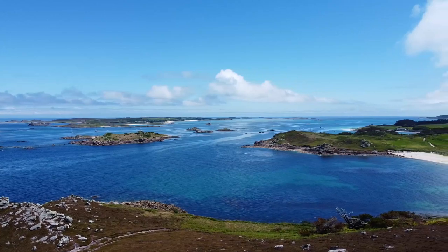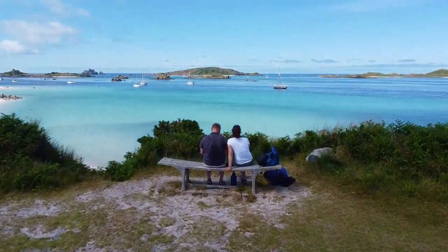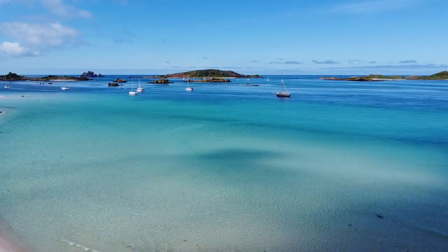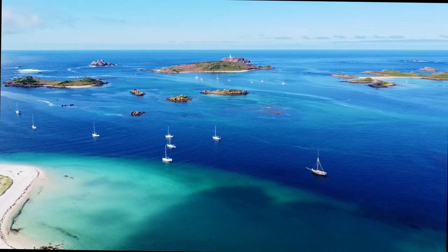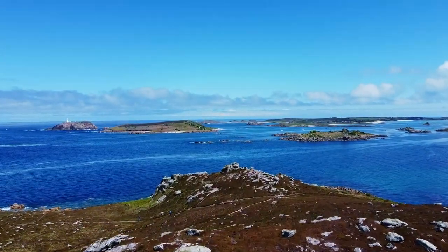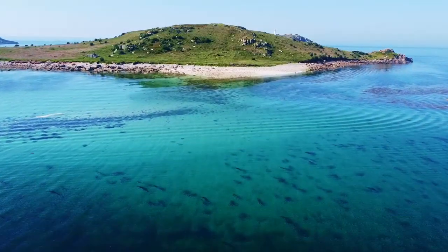So the dinghy was just a minor setback, but our spirits were not dampened. We were in a beautiful spot and the sun was shining, and best of all, St. Helen's Pool is central to all of the major islands, so it's a perfect base to explore from. And just look at the colour of that water.